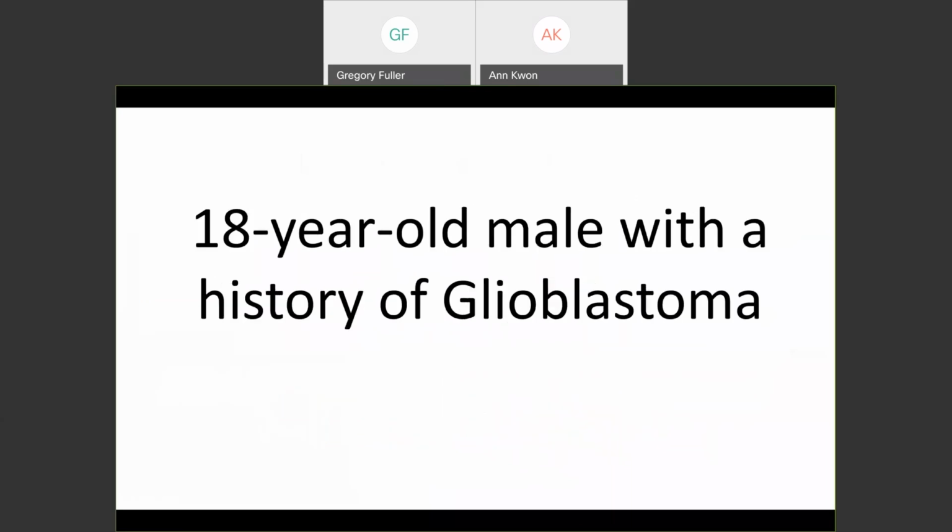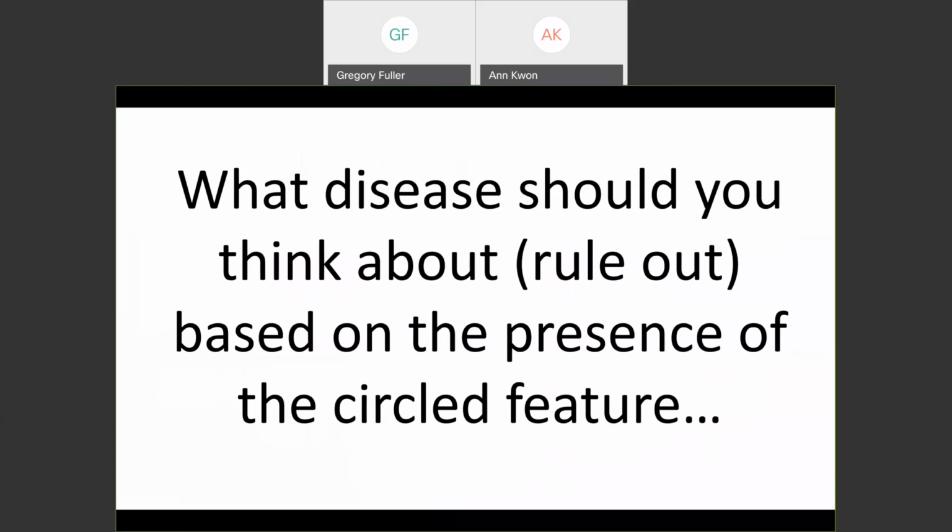An 18-year-old male with a history of glioblastoma. This is the question, here's the challenge for you. You ready? What disease should you think about, i.e. need to rule out, based on the presence of the circled feature in the imaging studies I'm about to show you? Everyone understand? The patient has glioblastoma, absolutely. I've already told you the patient has glioblastoma, so I don't want glioblastoma.